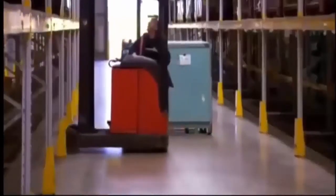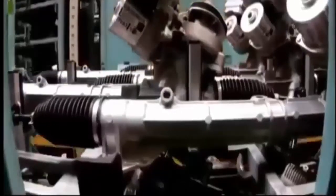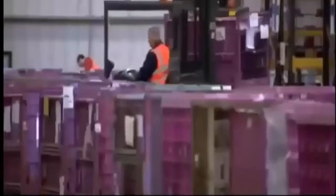We received several hundred new part numbers for the launch of the Coupé model, and obviously if the right part isn't at the right place at the right time, the whole system will come to a stop.